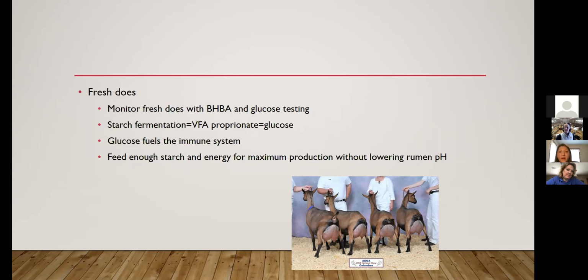That dry doe I tested was like a 51 or something like that for glucose. On fresh goats, we're probably going to see a lot of them between 55 and 65. So that would be your goal for glucose. If you get any higher than that, you're looking at some kind of metabolic acidosis even. So be careful with that. Not necessarily ruminal acidosis, but just something to caution when you're testing for glucose, some things to watch for.